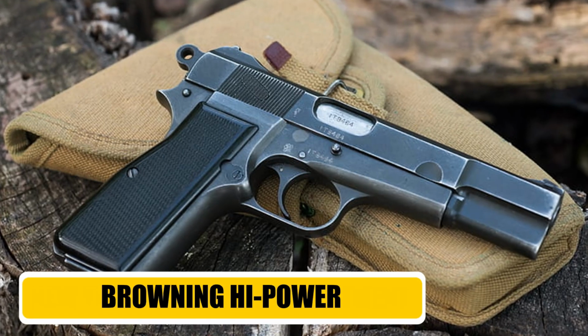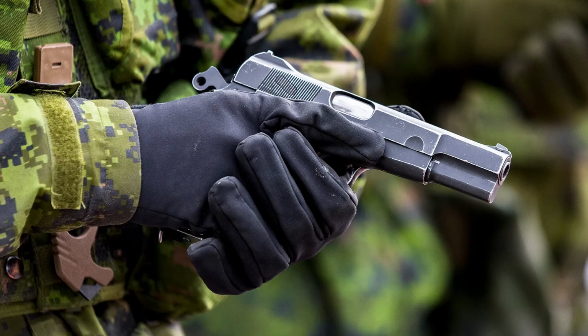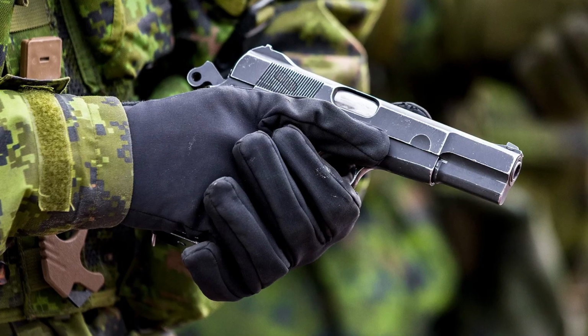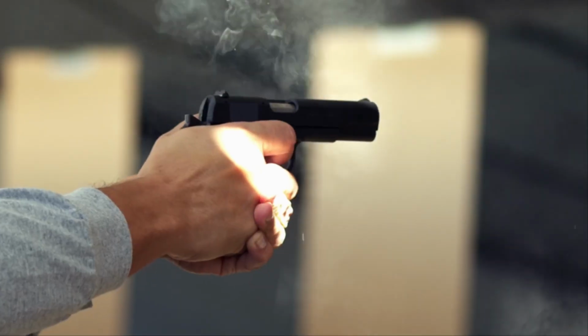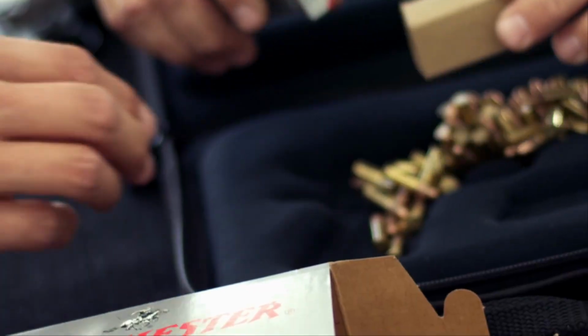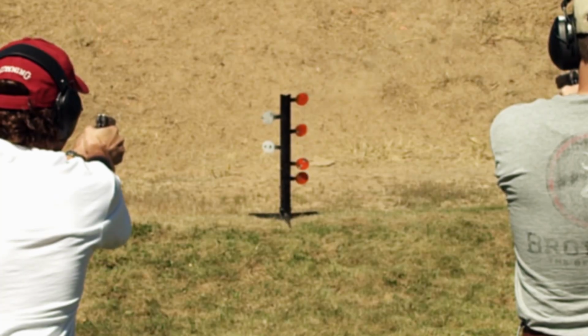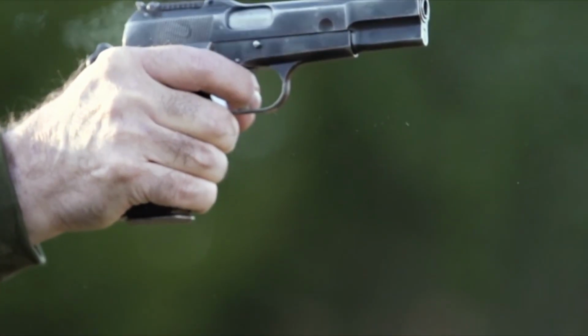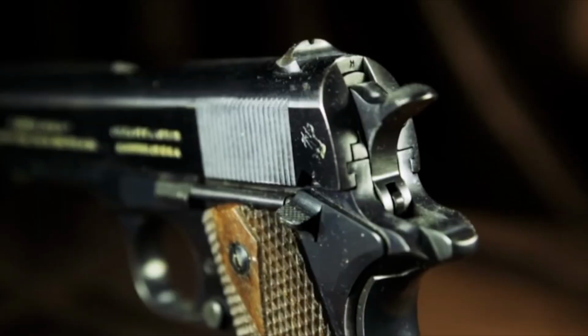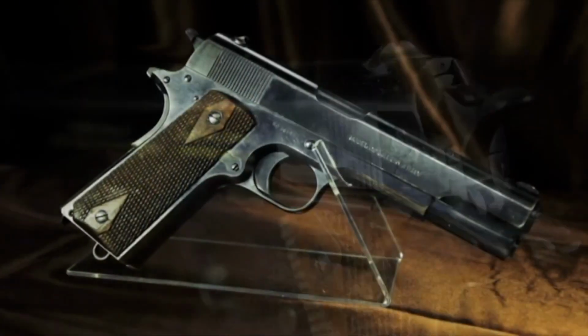Number 5. Browning High Power. In 1935, John Browning's final design changed handgun history forever. The Browning High Power introduced the double-stack magazine, putting 13 rounds of 9mm into shooters' hands at a time when most pistols carried half that. More than 50 nations would go on to issue this sidearm to their militaries and police. It even saw action on both Allied and Axis sides during World War II.